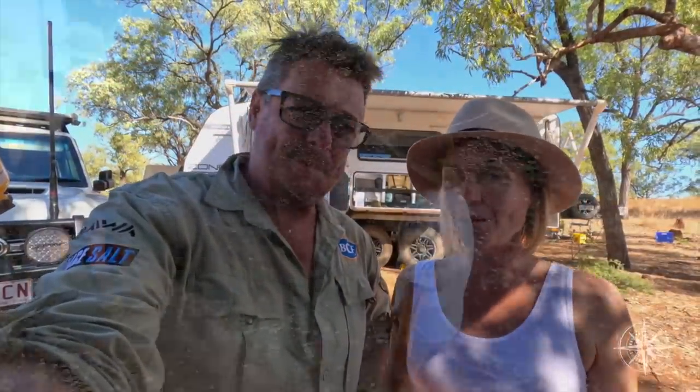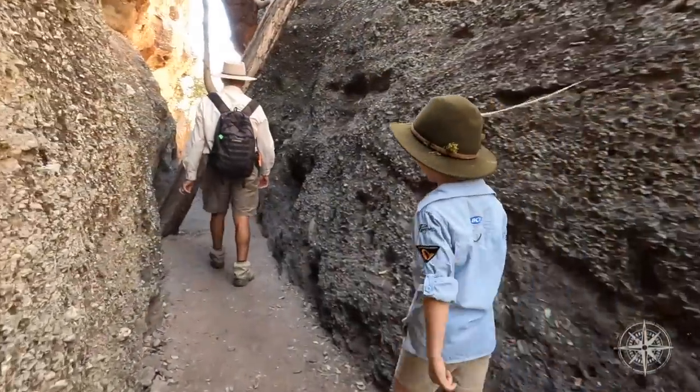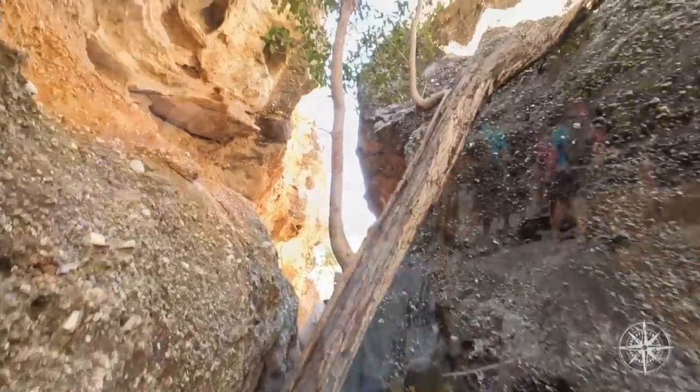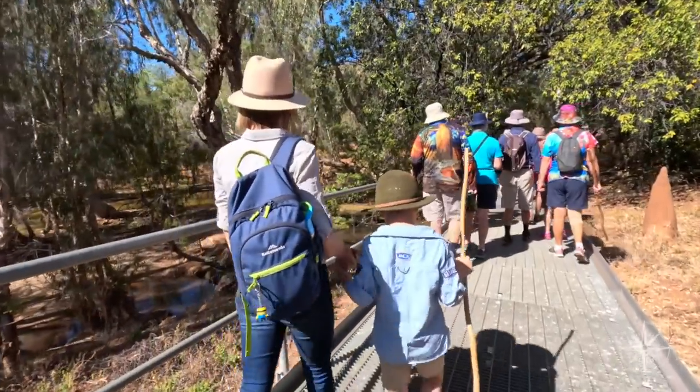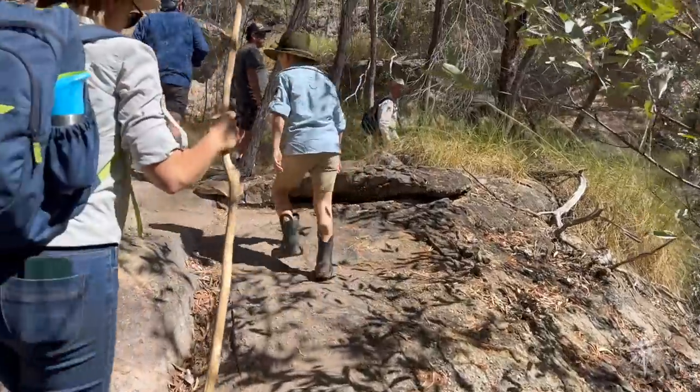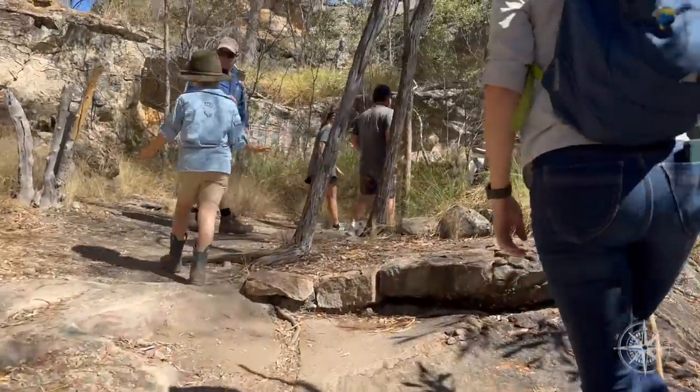And we actually had 3 groups out there at the same time, 3 busloads of people. Not too many though, because we all did different sections of this tour at the same time. So it never felt crowded. It's quite intimate, really easy to have that personalized experience with your guide.